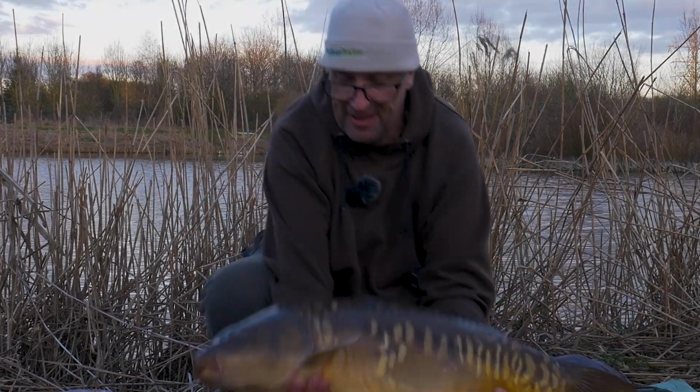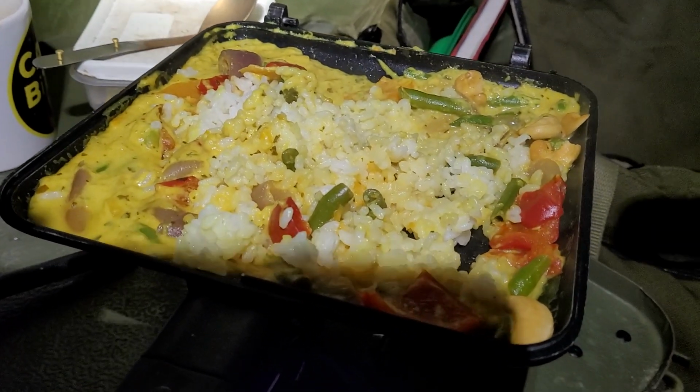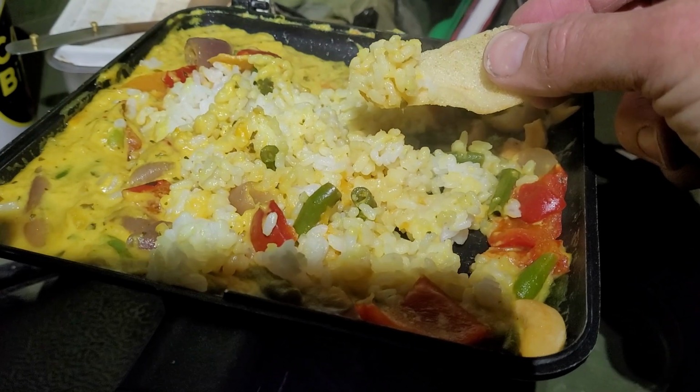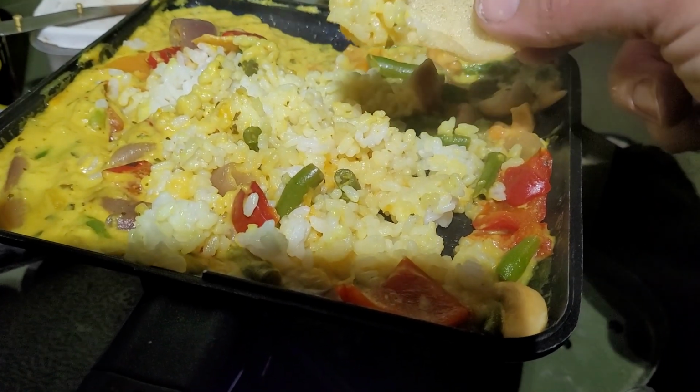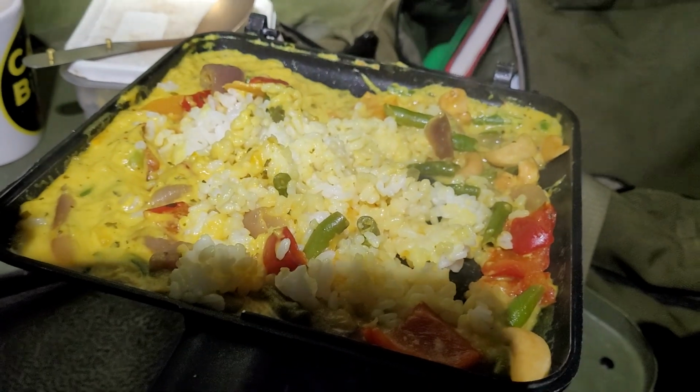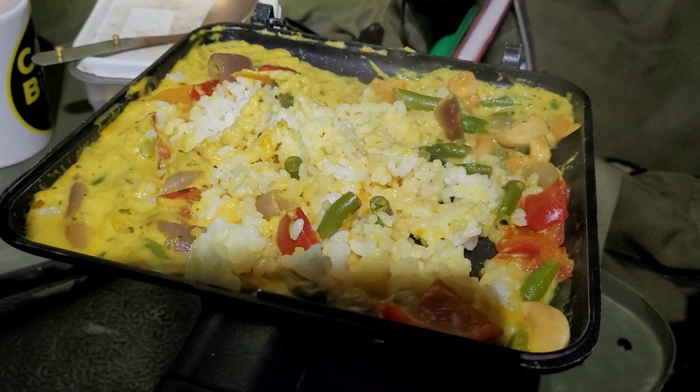Nice one. And look at that, absolutely fantastic. It's my Thai yellow vegetable curry, and you don't use a spoon to eat it, you use the crackers. Fantastic.